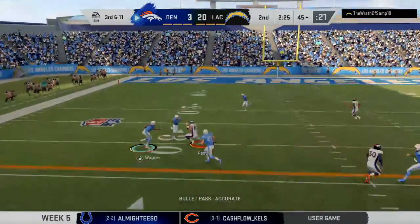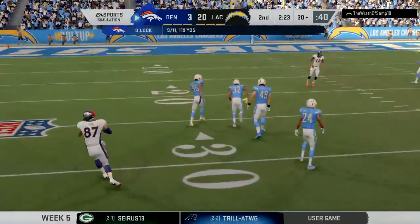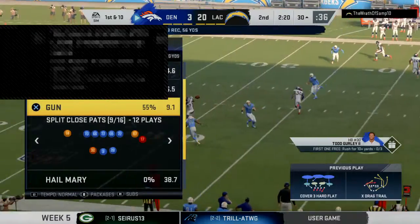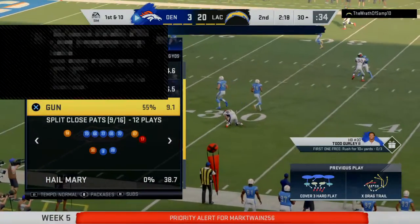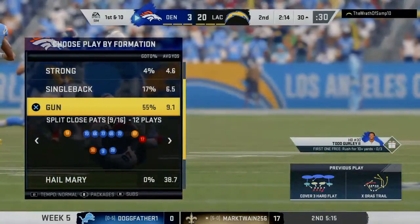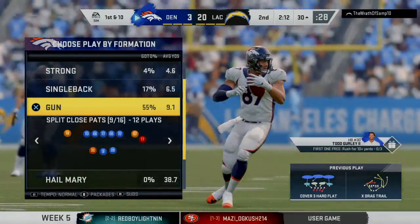Lock going to throw. He's got his big tight end, Fant. Denver has the 1st down. The play going for 15 yards. When this offense can get their tight ends involved, they can move the football. Here, a nice route, able to look it in, and picks up the 1st down.